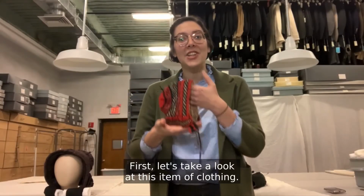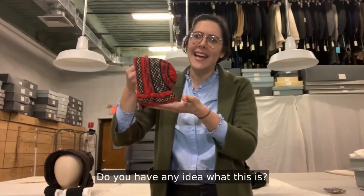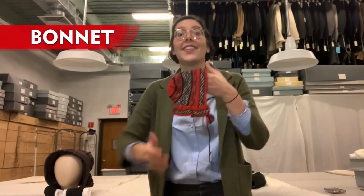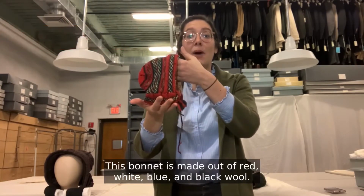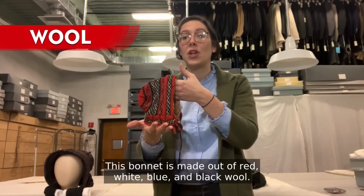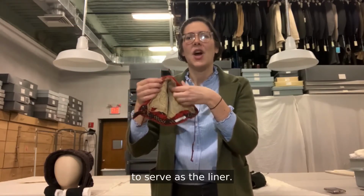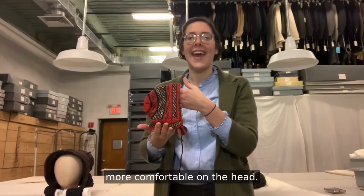First, let's take a look at this item of clothing. Do you have any idea what this is? That's right. It's a bonnet or a hat. This bonnet is made out of red, white, blue, and black wool. For the inside, the maker recycled an old baby cap to serve as the liner. Wool can be itchy, so the liner would help make it more comfortable on the head.